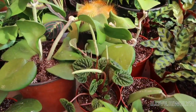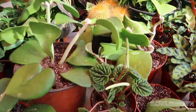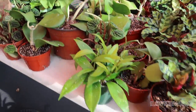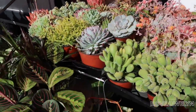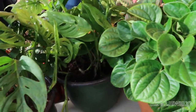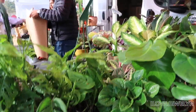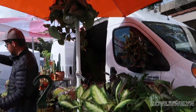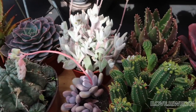Cute. This is the classic characteristic of a Hoya carnosa when it is not happy. After 3 times of this plant, I am not getting it anymore. More Rhipsalis. This is going to be me in the future, bringing plants in a van and selling. They have one of my favorite peperomias here. And they have a beautiful silver satin pothos up there. I have a crocodile aloe, which was part of my pot of fame. But look at all the babies.